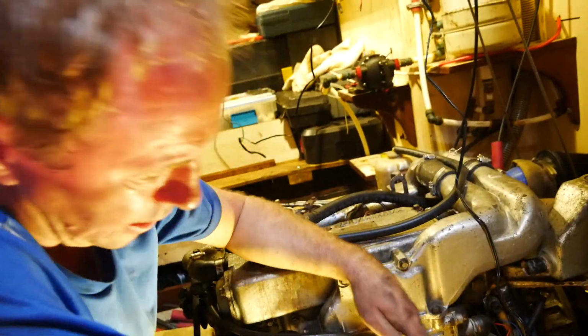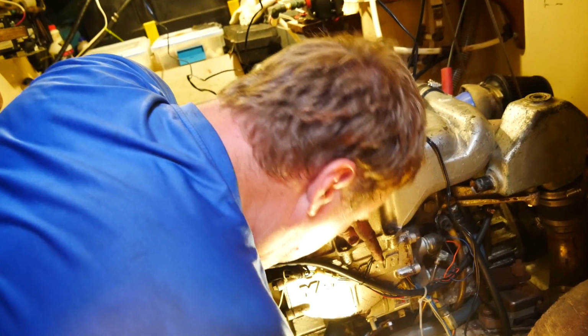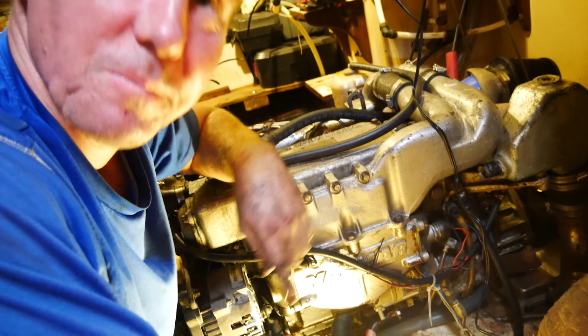We just fired it up to check it with the hose off here. We have no flow coming through. So now we're going to take the impeller plate off. What the? What? No impeller? There's no impeller in there. Jesus. You're kidding.